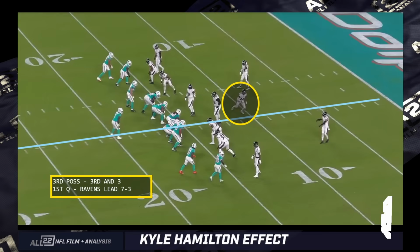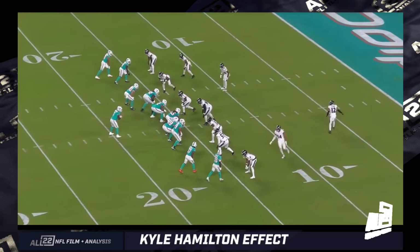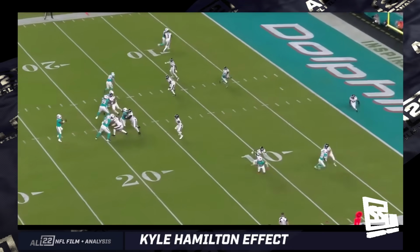Still on that same third possession, I think this is the missed field goal by the Dolphins that allows us to retain a 7-3 lead. But in any case, late motion over. This is a nice little switch between Hamilton and Wiggins. Wiggins is initially lined up over Achane, and there was some communication from Gilman and Hamilton to move him over pre-snap. So once he gets over there, being Hamilton, he just tells Wiggins to move over really quickly. I didn't think Wiggins played his best game, to be honest with you.